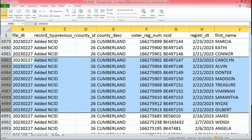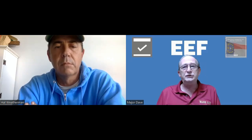We don't know. But these are the kinds of questions that we need to be asking the state board and forcing them to respond to us. The other thing, if you look in column H on the registration date, they are not in sequence. It's saying to me that a person who registered on February 13th got their number after somebody who registered on February 23rd, 10 days later.